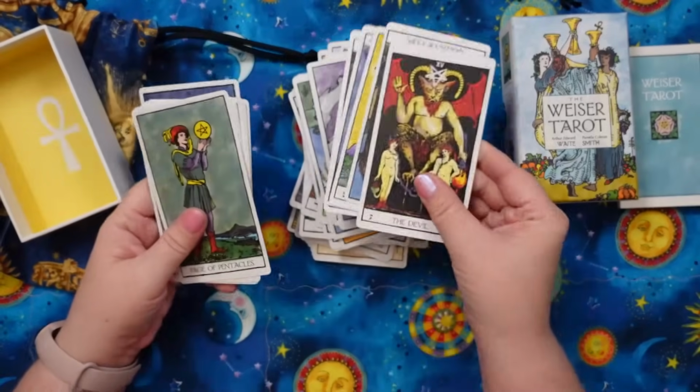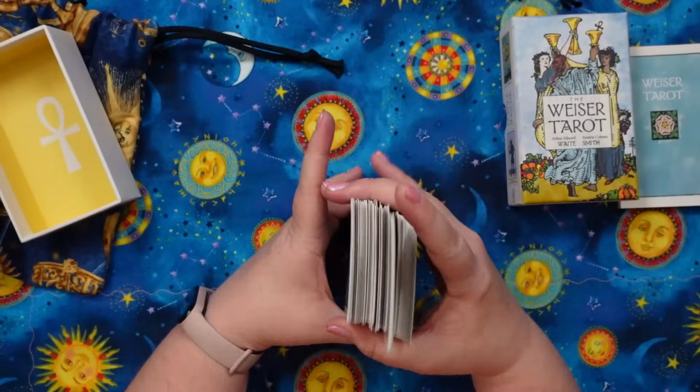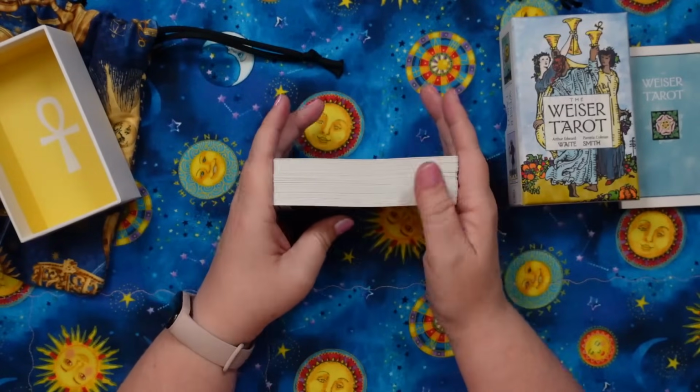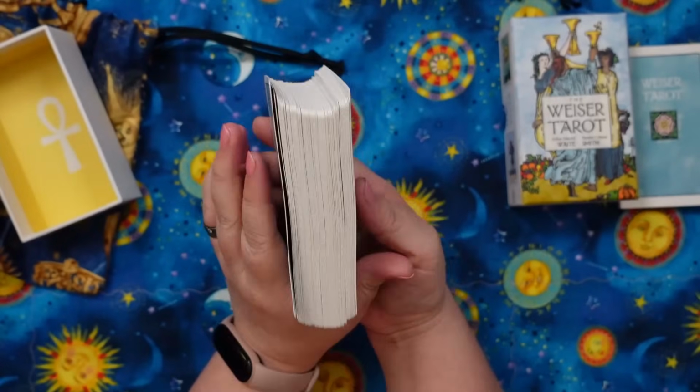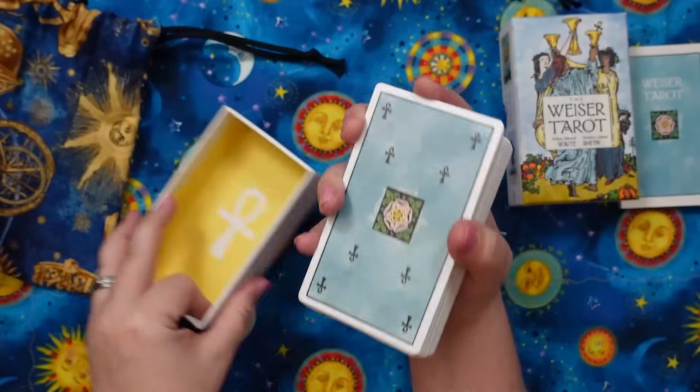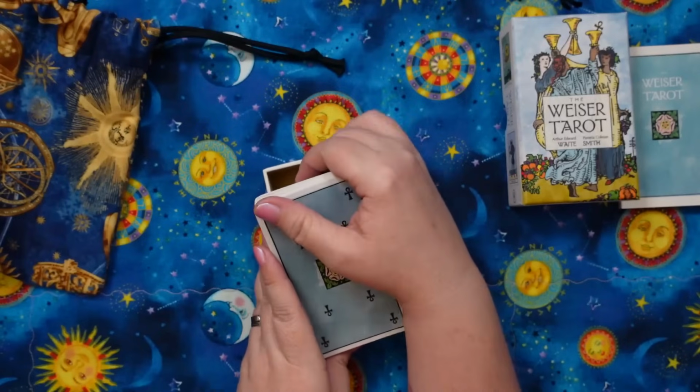And I played with this a ton. It actually sat next to me in my living room, and I was constantly pulling really basic everyday readings with it. The cardstock isn't completely awesome, but in fairness, I have shuffled the ever-loving crap out of this deck. I think I've gotten my value out of it. I think that's where I'm landing with this.